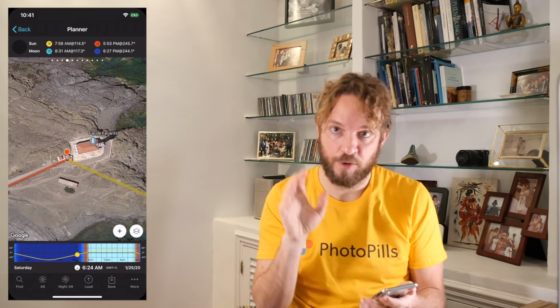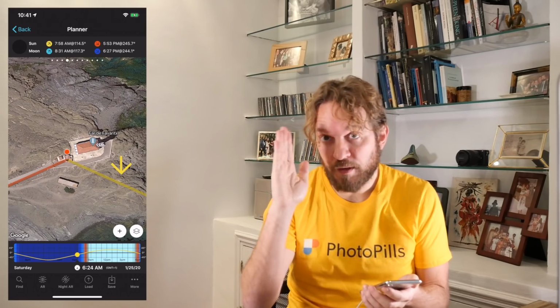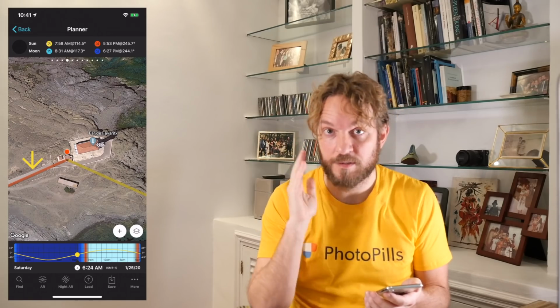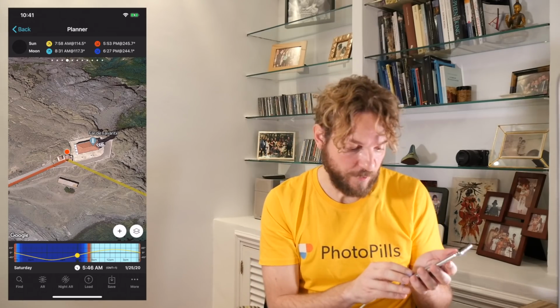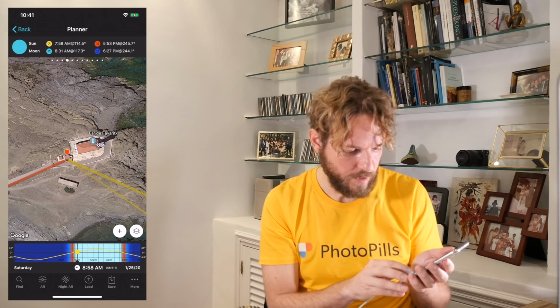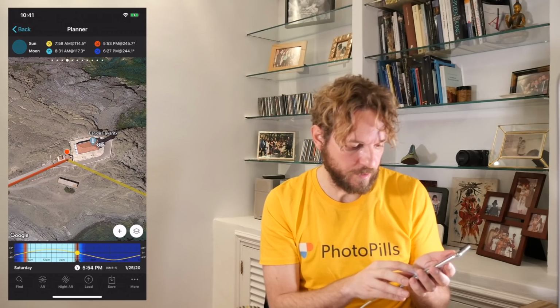Then let's go back to the map view. Now I only see the sun info on the map. The yellow thick line is telling me the sunrise direction, and the orange thick line is telling me the sunset direction. If I move time forwards, you'll see that the sun rises in the direction of the thick yellow line here, and then sets in the direction of the thick orange line, right there.